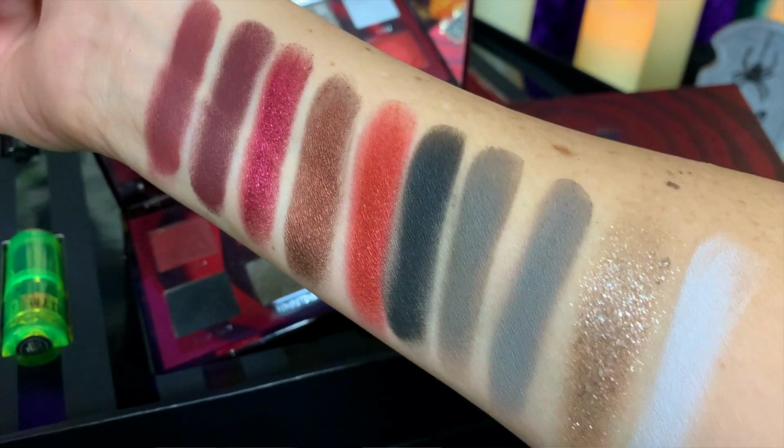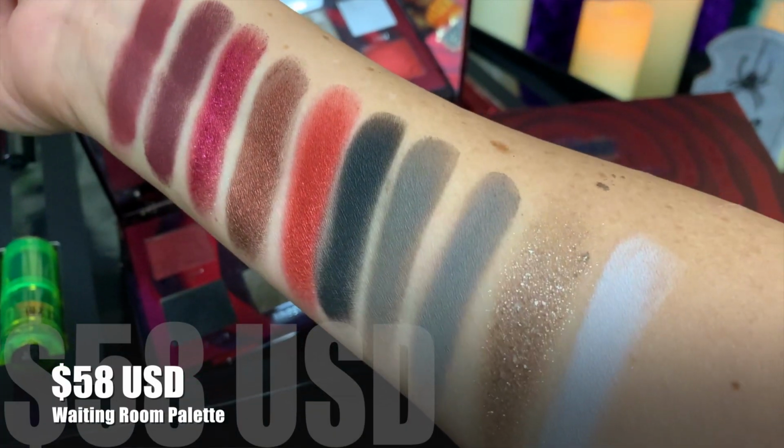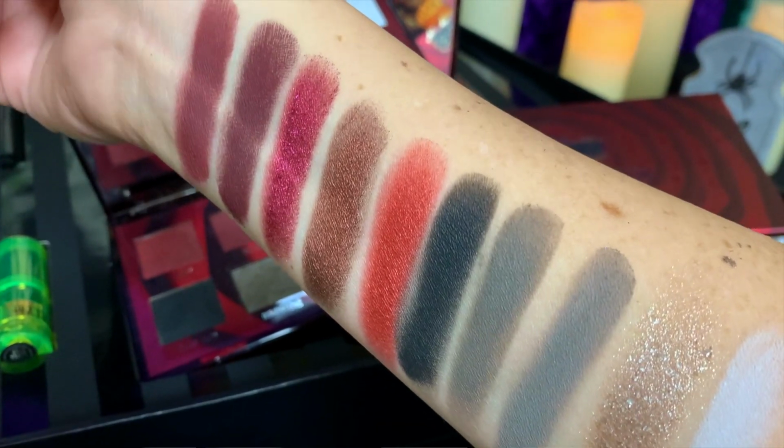The Waiting Room palette has 10 shades and it's going to be retailing for 58 buckaroos, which, you know, is a hefty price tag. But honestly, you guys, I fell in love with Melt Cosmetics this year. The eyeshadow formulas are amazing. So I'm really hoping that this palette and the next one perform as well as I think they're going to. When we get to that part of the video, we will see.